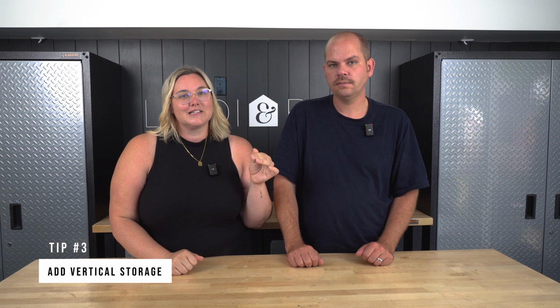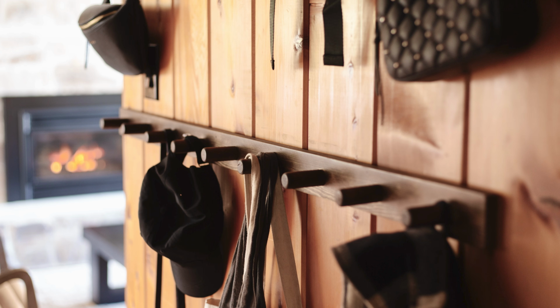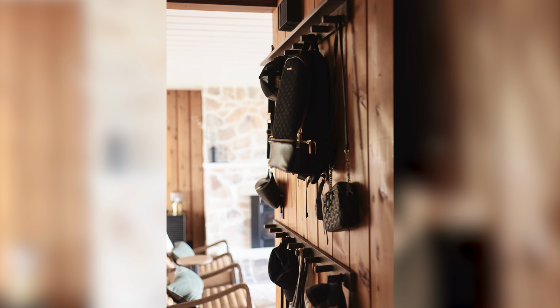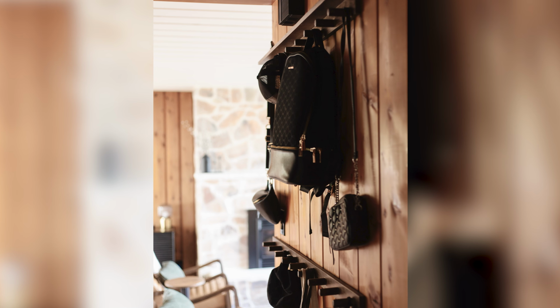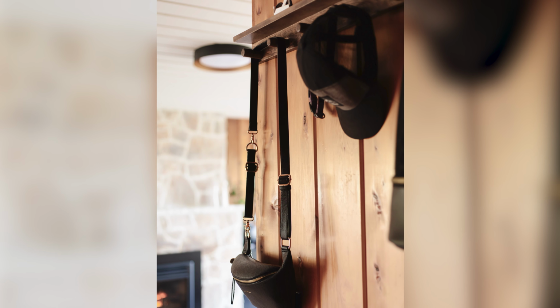A third tip is, where possible, add vertical storage. So again, this goes back to the floor to ceiling cabinets. If you can, I always love the look. It's sleek, everything's hidden, that's the best. We couldn't do that. So what we decided to do was add some hooks and add them 2 rows on top of each other. That gave us lots of vertical space to use and allowed a spot for our kids to hang up all their backpacks and purses and all of those types of things.